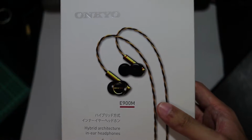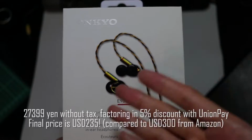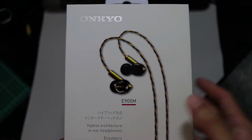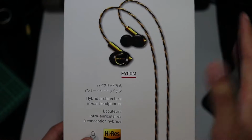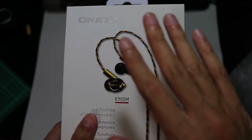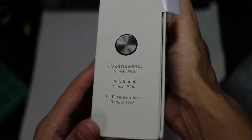For whatever reason, Yodobashi was selling these at a much cheaper price, and right now I can't remember what the price is, but I will include that in editing. They were selling these for a very low price, and I was just impressed by the sound quality. I thought these sounded great, and unfortunately there wasn't enough discussion about these, so I really just wanted to pick up this earphone and talk about it.